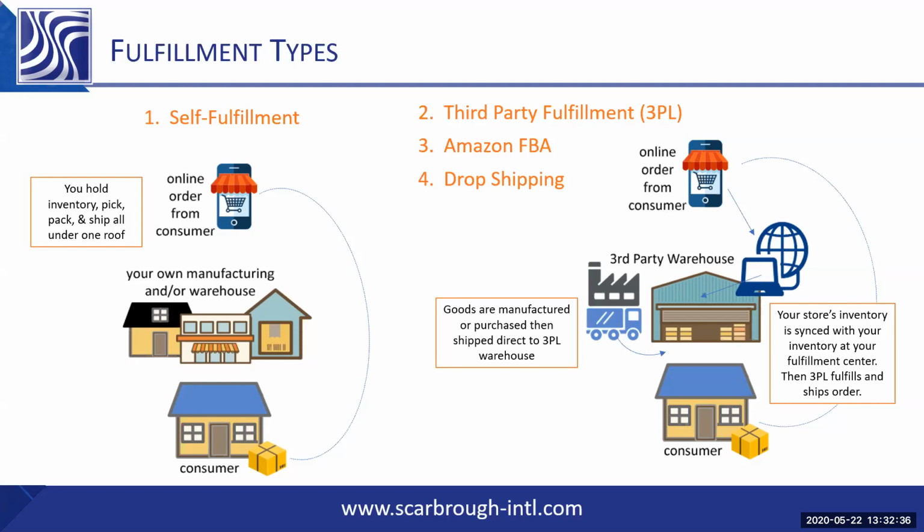Then there is the third-party fulfillment model, which is 3PL, where you have a consigned warehouse, which stores your goods for you, everything from receiving them, inspection, receiving your orders, processing your orders, taking those orders out on the floor, picking your material, meeting whatever compliances are required, pack, palletize, ship, and getting them out to either the customer or to a distributor.